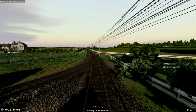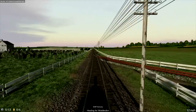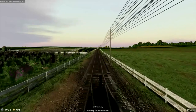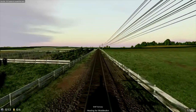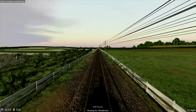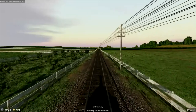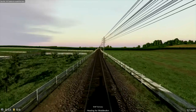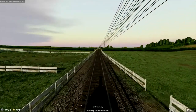To our right is the now disused siding leading down to the gasworks that was built for the exclusive use of Waddesdon Manor. Land to our left is shown on the Ordnance Survey map as allotments, so I've divided it up into little strips and I assume that each of them was worked by one of the villagers.